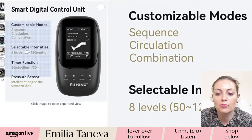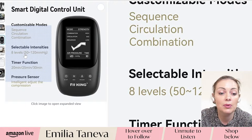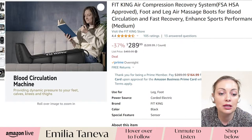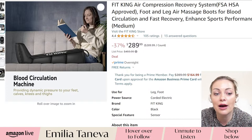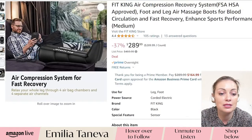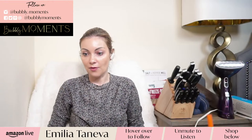So three different modes of massage, eight levels of intensity. If you're looking for something more relaxing or something with deep pressure, you can select from one of those eight intensities. Three different timings to choose from. So great for recovery, promoting blood circulation, alleviating any pressure, providing instant relief on your feet, calves, thighs, knees. Great way just to sit back and relax. Something else that you can consider for gifting for Mother's Day, for Father's Day. 105 positive reviews so far. It helps also with sports performance since you'll be getting this faster recovery.